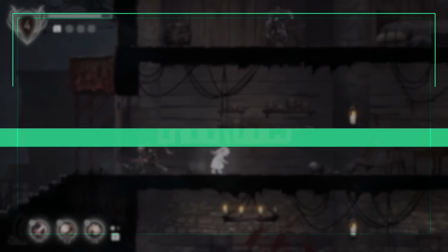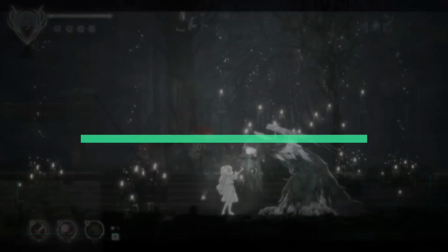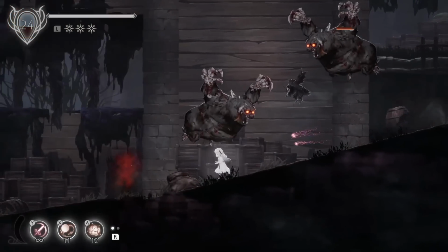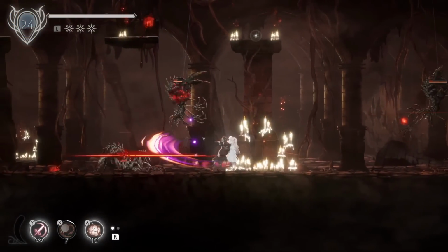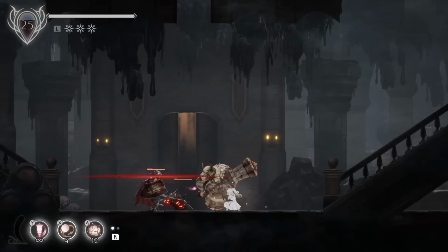Ender Lilies was put up for pre-order at Limited Run Games in North America, but if you missed that pre-order or maybe you don't fancy Limited Run's high shipping costs around the world, then this Japanese version is a must-have. This is a really fantastic Metroidvania, very darkly and critically acclaimed, not one to miss out on if possible.